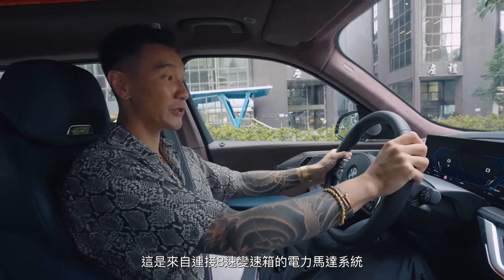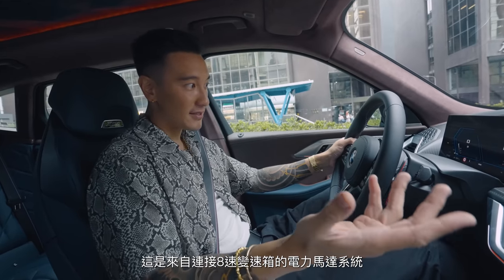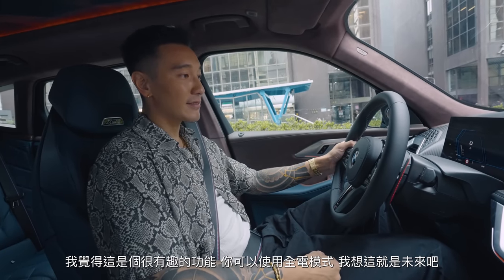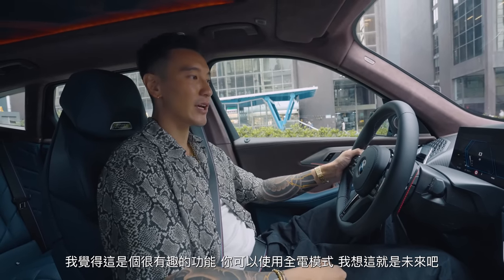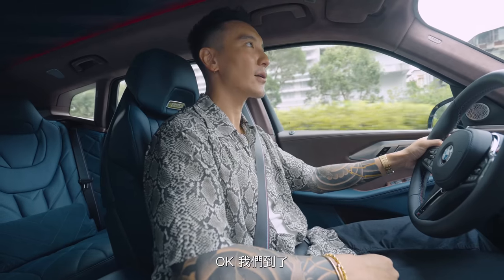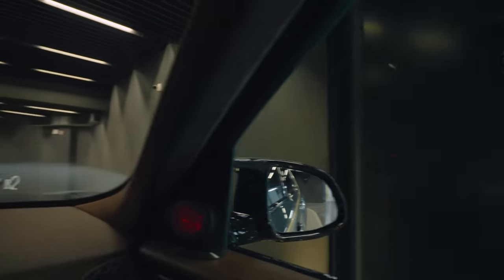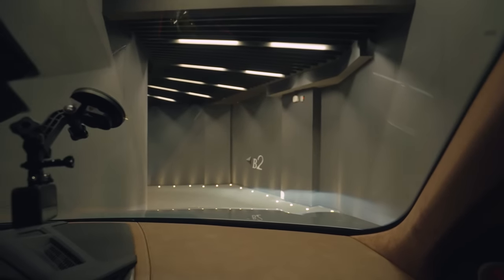This is from the full electric motor that's attached to the transmission, 8-speed. And I think this is a good feature. It's pretty cool that you can go all electric. I guess it's the way of the future. And yeah, we're gonna go pick up Ryan. Maybe he'll drive it or something. I'm not really sure. Okay, we're here. Going down.